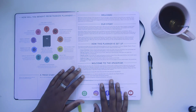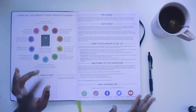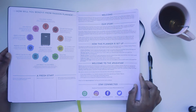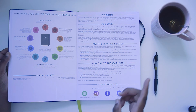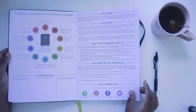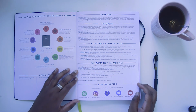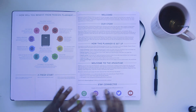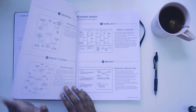This is all info about the planner itself, the brand, hashtag PashFam, which is their Instagram hashtag, and everything. All of that kind of stuff. If you look that hashtag up on Instagram, it's pretty nice to look through. And on Pinterest also, I don't think you can use hashtags on Pinterest. I don't even know how Pinterest works. But there are lots of posts on Pinterest about how to use a Passion Planner as well.